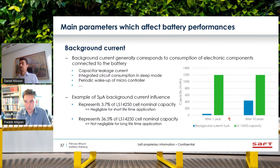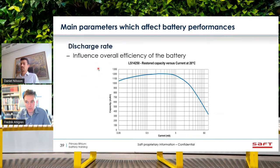Just the background current and the general consumption of anything. If you're having capacitors, you will have a leak current from your capacitors. Your integrated circuits will have some consumption even in sleep mode. For sure, you will have some periodic wake up or some measurements, otherwise your IoT system is not doing anything. So this is, I think, the fundamental parameter and the one that you are most likely the most familiar with. But in order to do this, you need to consider also the discharge rate.